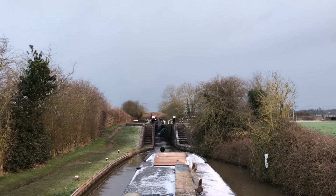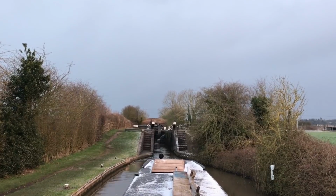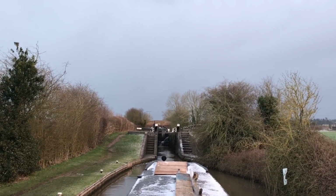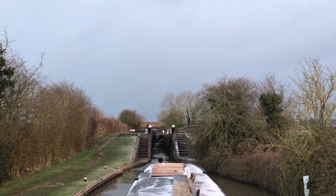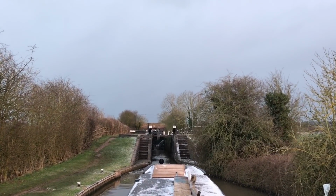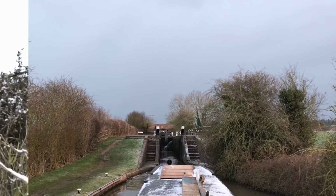Okay, last couple of locks of the night. It's getting a bit dark now. Looks a lot lighter on the camera than it actually is. We've got this lock, plus another one. Lauren's just gone up to empty the pound, so we can go straight into that one as well. And then we're going to find somewhere to moor up. See you on the other side.